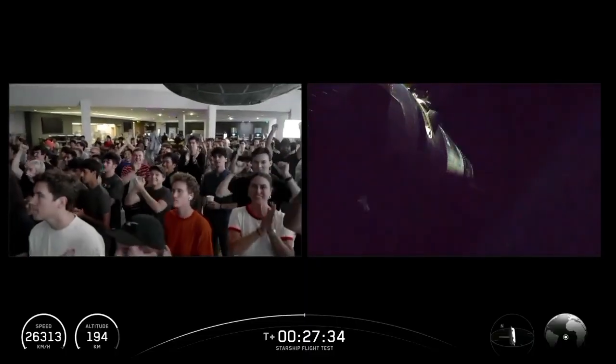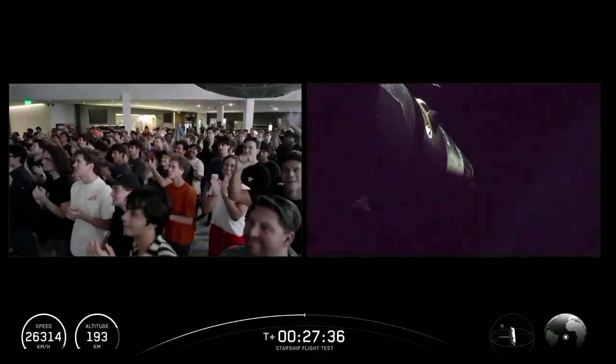It looks like we've got a crowd at our Hawthorne, California location. Some colleagues gathering outside of mission control there as well. That marks, if I'm not mistaken, our 20th. So our payload deploy sequence is now complete. Starship will now close its payload bay door and continue to coast around Earth to the Indian Ocean.